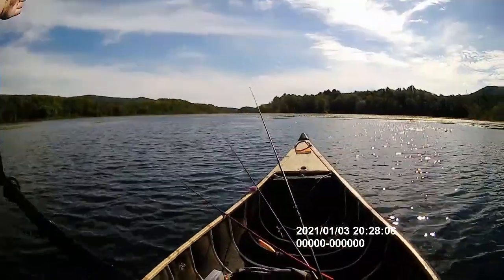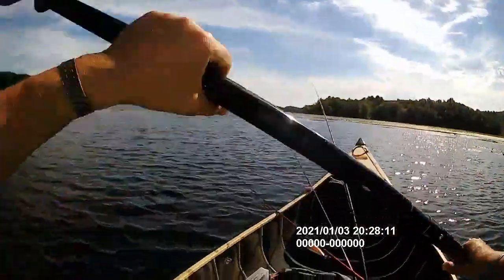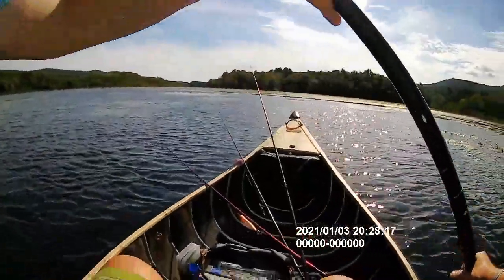You've got the Berkshires on one side and the Taconics on the other. It's a very, very beautiful lake in a sense, right? Good clean water, Berkshire water. And as I said, the headwaters of the Hoosic River.